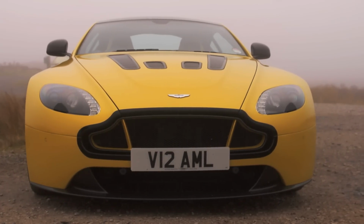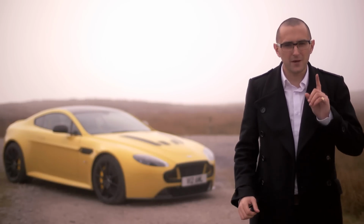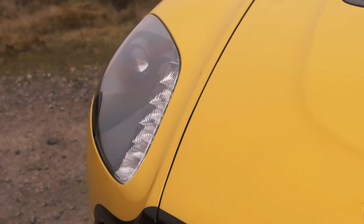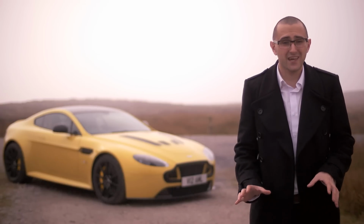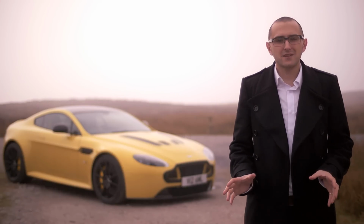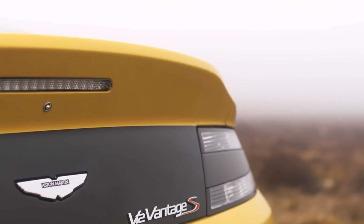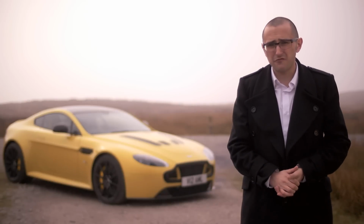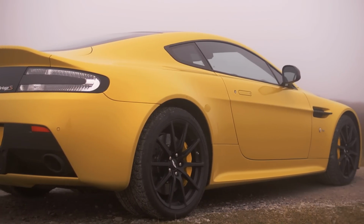Or at least that's what everyone thinks, and for the large part they are right, but every family has a black sheep. That uncle your dad looks at with a mix of admiration and abject terror. Well, for the Martin family, it's this, the V12 Vantage S, and it's about as understated as a brick to the face. Way back in 2009, Aston Martin released something truly mad.